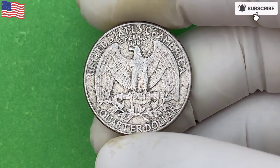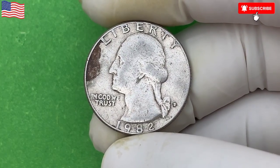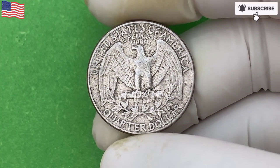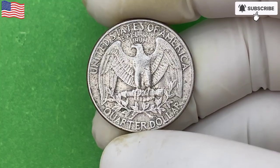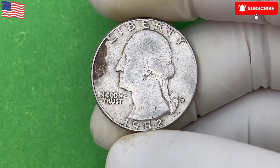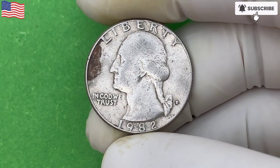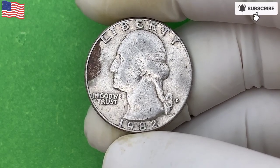Some 1982 D quarters have surfaced with off-center strikes, where the design is noticeably shifted away from the center of the coin. These are especially collectible when the date and mint mark are still visible. There are also clipped planchet errors, where a portion of the coin appears to be sliced off, creating a curved edge or missing chunk. Combine that with strong luster and good condition, and you've got a coin that collectors would pay serious money for. Another factor adding to the excitement is the switch in composition.